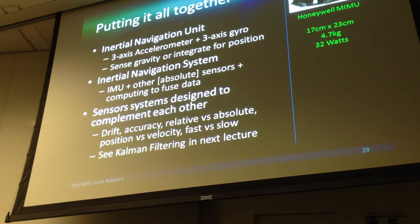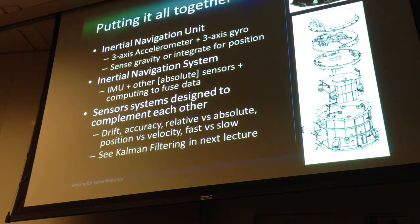This is the Honeywell MIMU, 17 by 23 centimeters, 4.7 kilograms. That's something we might use for our flight system. So you take an IMU and you put it with some other absolute sensors, like a star sensor or GPS, and that's what's called an inertial navigation system. So an IMU is all relative, but once you have the absolute sensors in, then you can fuse all this data and get a very accurate position. That's kind of the basis for Kalman filtering, which we'll talk about in the next lecture. So it's kind of a blown-out display of what's inside of that IMU.